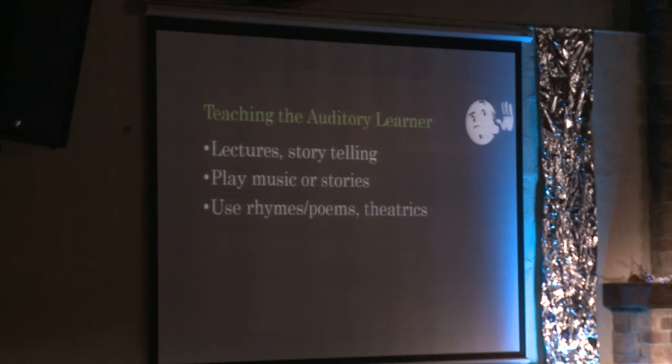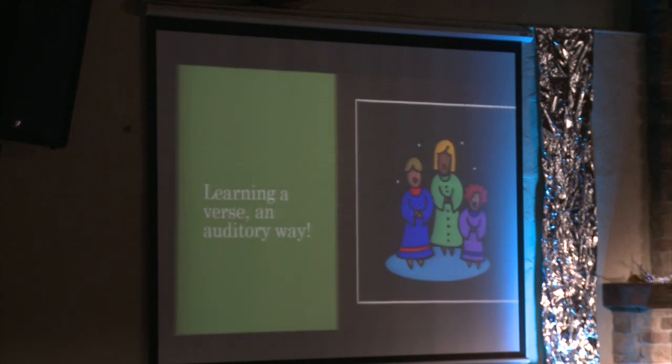Okay, teaching the auditory learner. Here's some things you can do. Lectures, storytelling. Anybody like a good story? I love telling. Stories around the campfire? Yes. Play music or stories. Use rhymes, poems, theatrics, maybe a little drama presentation. That might help with the visual learners too, and the kinesthetic learners if they're the ones who are doing the drama. We haven't gotten there yet, but.